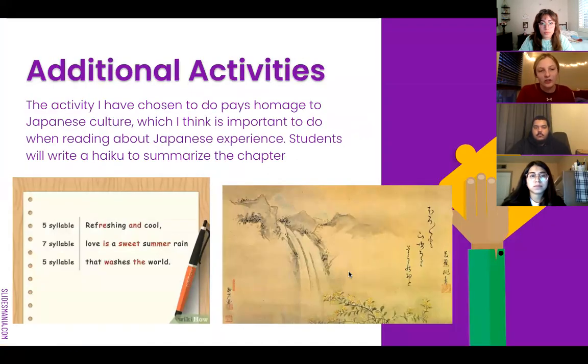And then lastly, additional activities. I want my activities for this book to represent the culture that was being discussed. So students could write a haiku to summarize the chapter. And this is how you would write a haiku over here. And this is what a traditional Japanese haiku would look like.